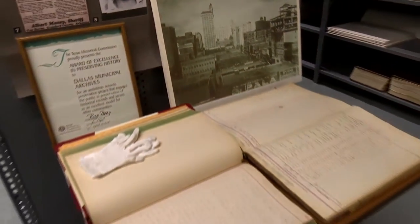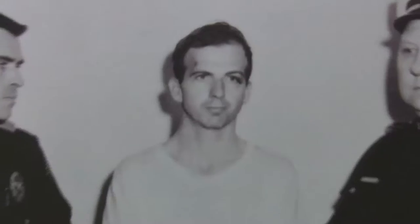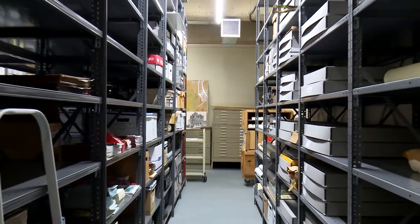Whether they're a map or an architectural plan or design or even a photograph of some kind, as long as it has a city government connection, we probably have something on it.